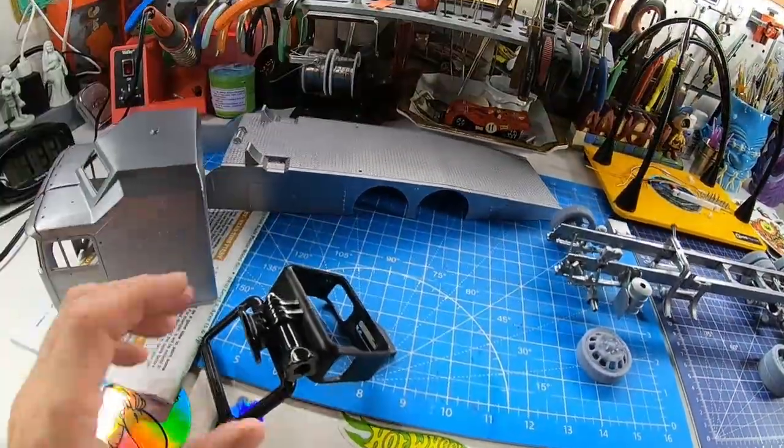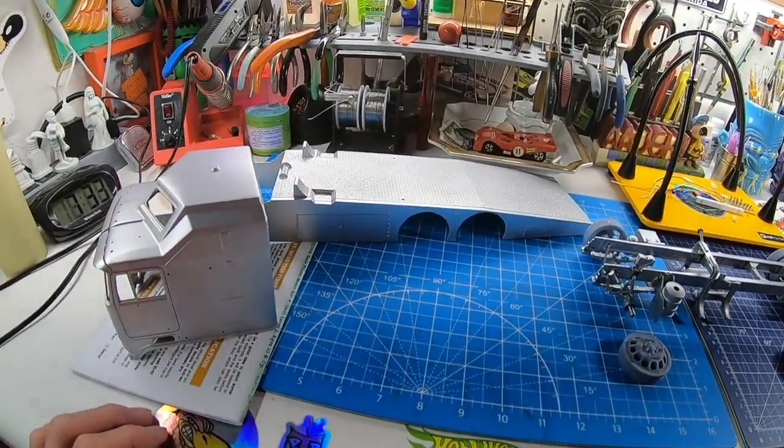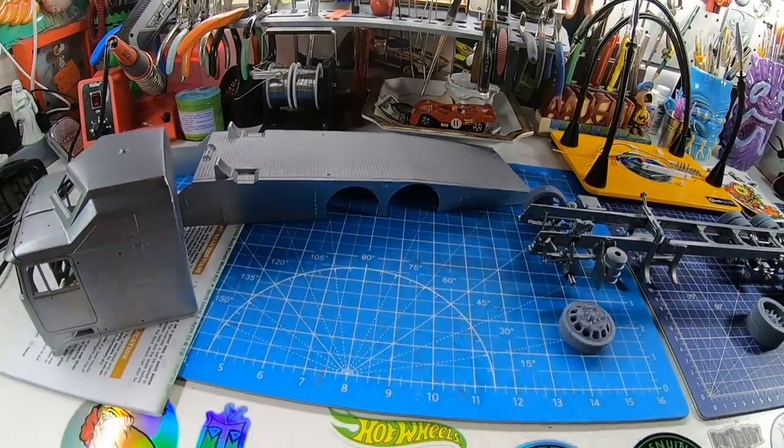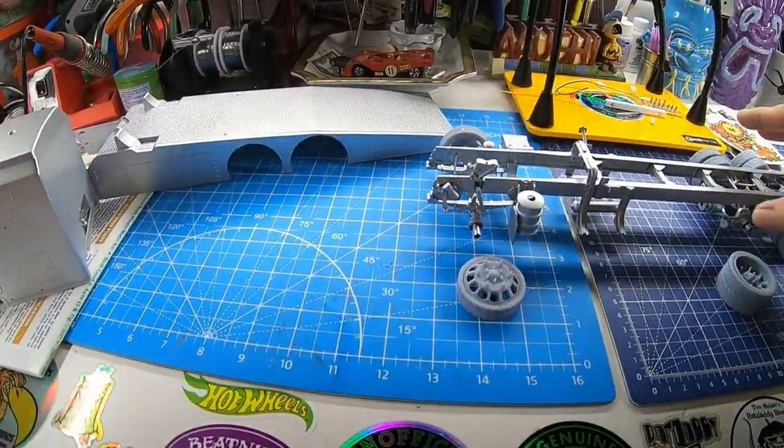And of course, there's the ramp and the cab. I have planned out the paint job for this, so I'm pretty excited to get started on that at some point. Let's see what else is going on.